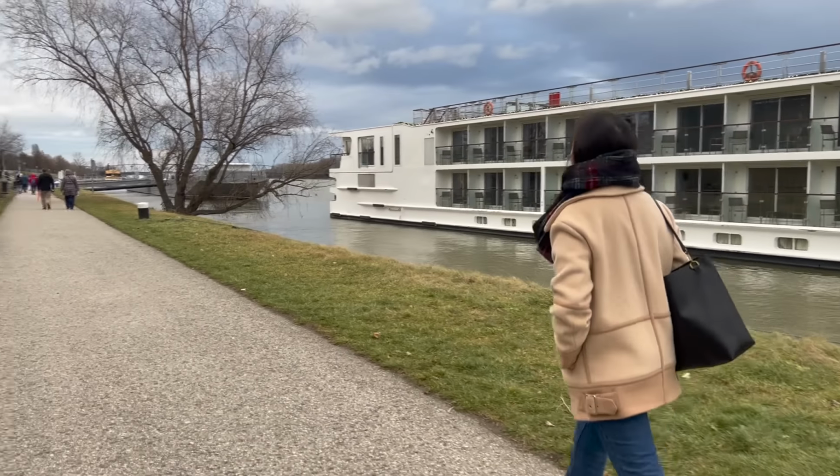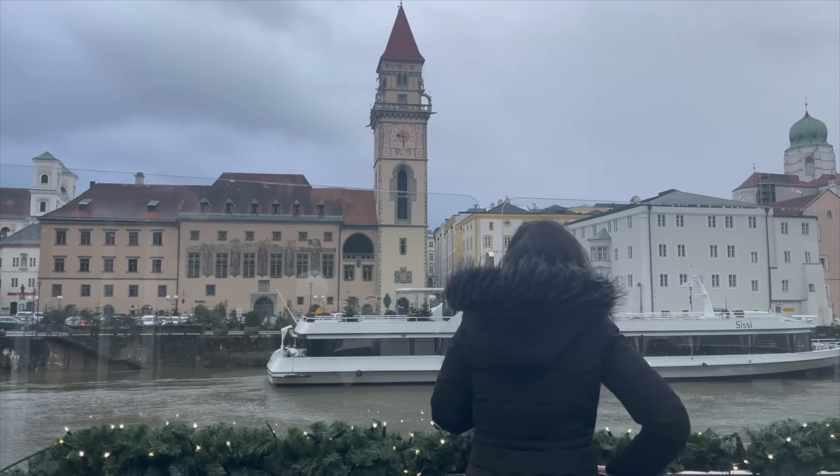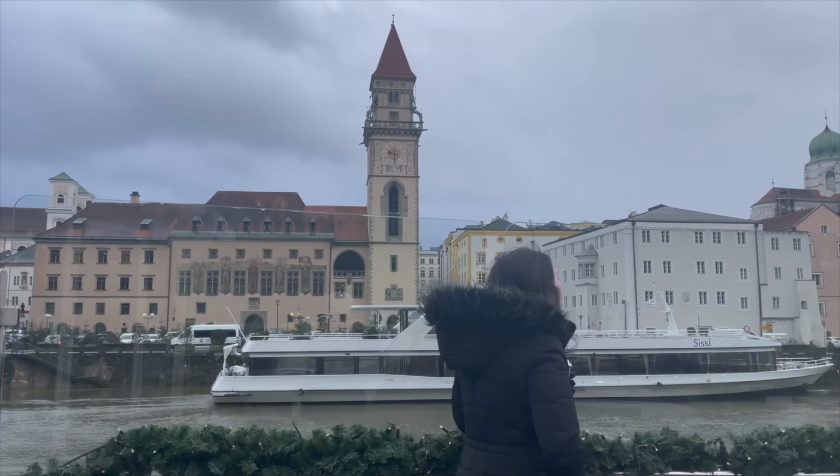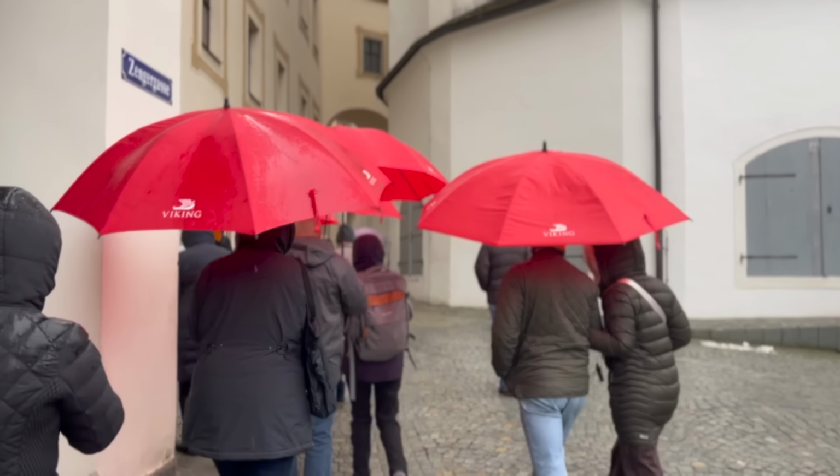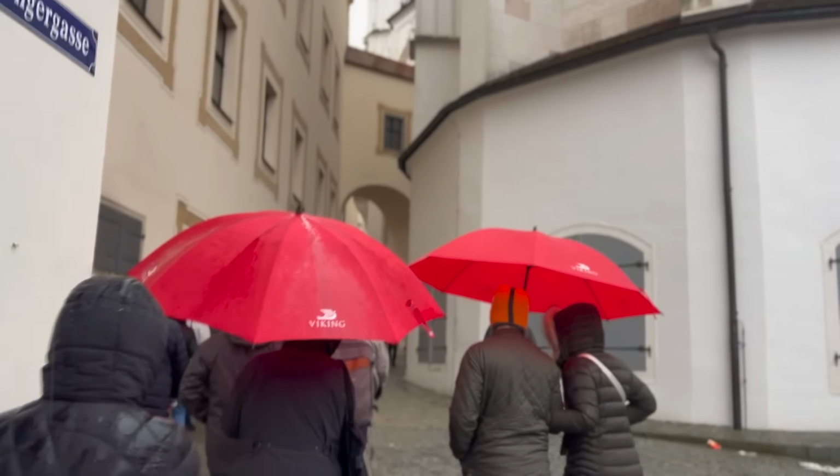Overall, my family had a great time with Viking. They're a company that really doesn't make you think, and that was exactly what we needed on this Christmas market tour down the Danube.